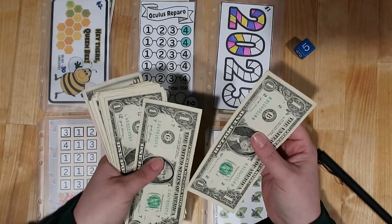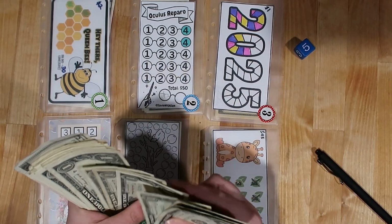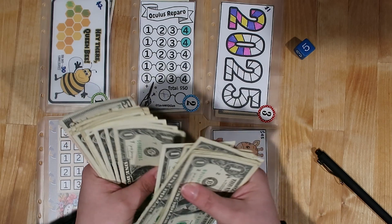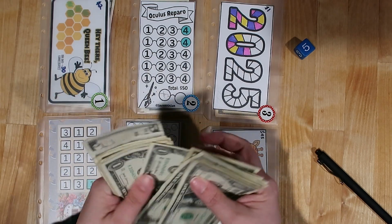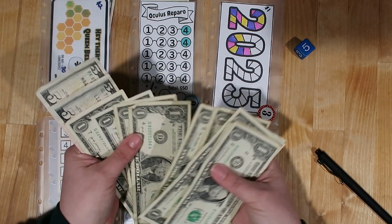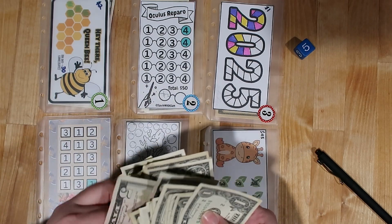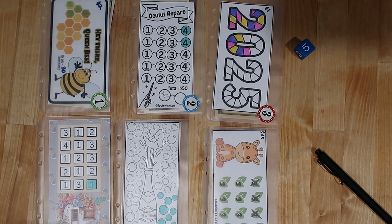Should be $40. So 1, 2, 3, 4, 5, 6, 7, 8, 9, 10, 11, 12, 13, 14, 15, 16, 17, 18, 19, 20, 21, 22, 23, 24, 25, 26, 27, 28, 29, 30, 35, 40. I'm going to mix these 2 5s in so that they just land randomly.